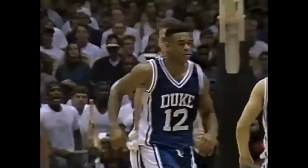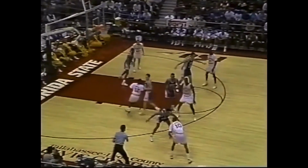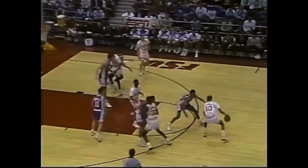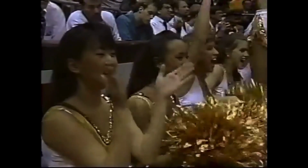Laettner with the finger roll. Most versatile big player of the senior class matches up against Duke, against Christian Laettner. Doing a 1-2-2 stack. The lob inside to Edwards. Gets it, and he'll go to the line. Douglas Edwards has played early in this game like the young man who came out of high school out of Miami, rated the #2 high school player in America.